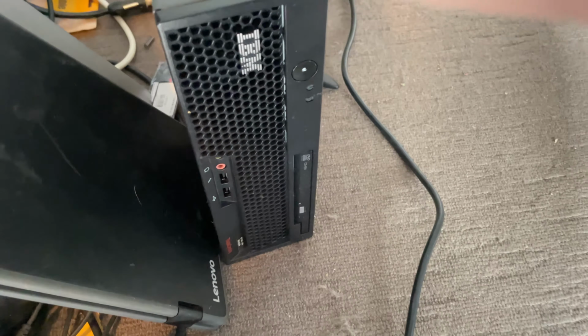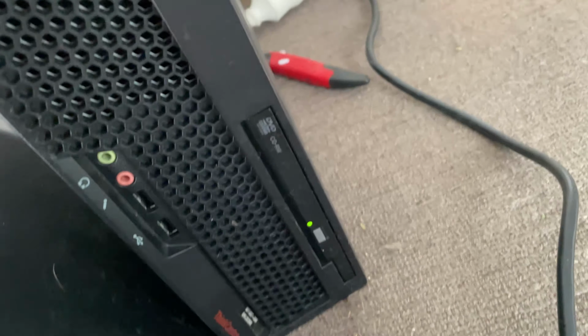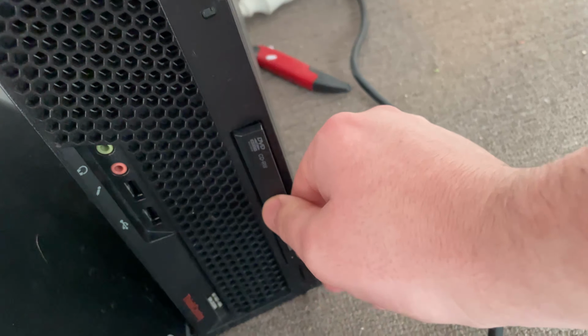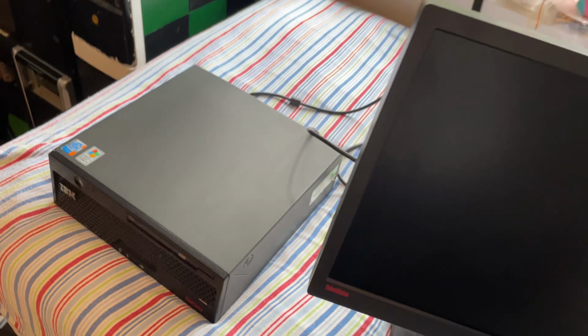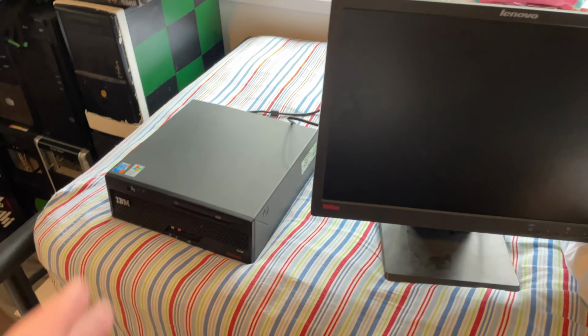I've got the IBM system all plugged in and everything. I do have it on its side, but if we hit the button, we do get a power LED. The disk drive is working. Oh, double beep. Alarmingly enough, we're actually not getting any visuals. I was under the impression this machine was working. I didn't know this was going to be a repair job. All I've gone and done is quickly set up a second monitor, just to see if it was the monitor, and I boot it up.